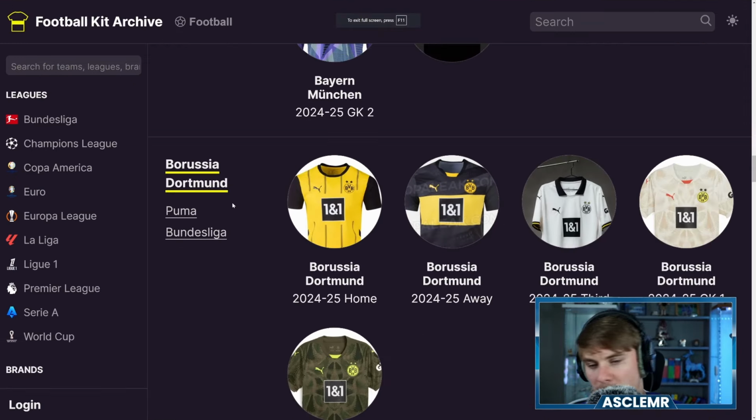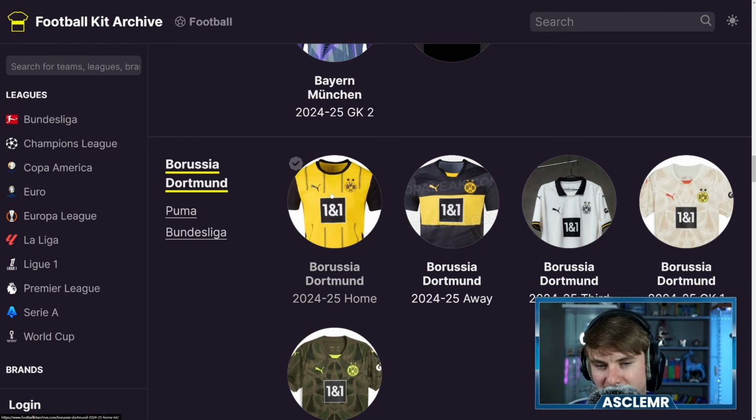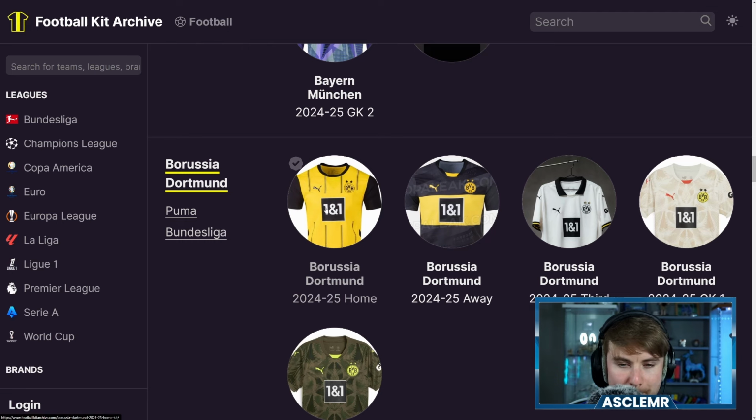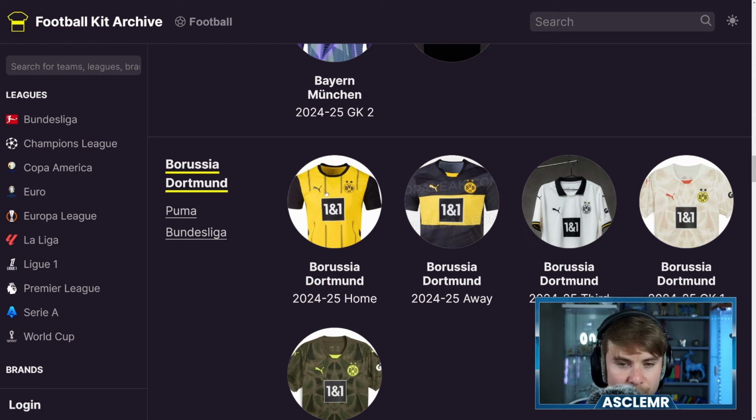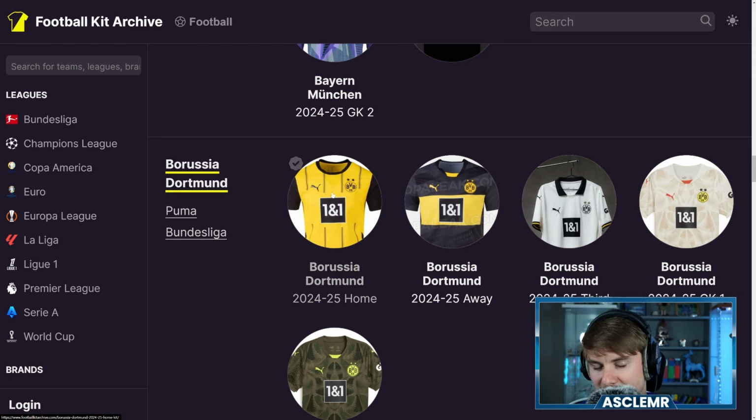Moving on to Borussia Dortmund. Again, one of the teams that typically have some of the nicest kits. The home kit looks very traditional: yellow and black, black pinstripes. Nice collar, nice sleeves. Really nice and clean and elegant. I'm going to give it a 7.5 out of 10. I think it's fine. I've seen better home kits, mind you, but as far as kits go, it's very nice.